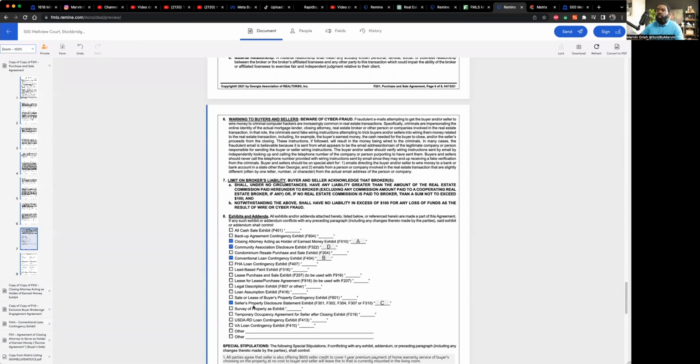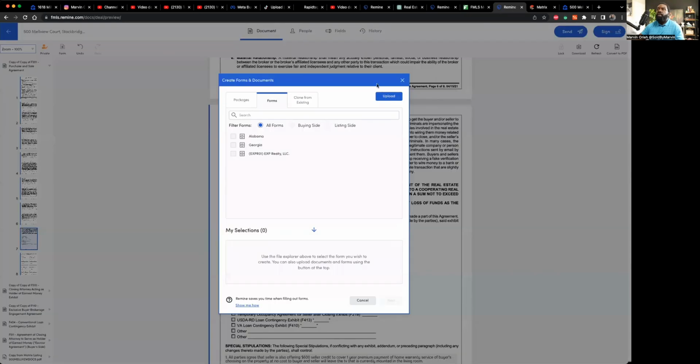Then, as I mentioned, if there is a seller's property disclosure, you would get that from the listing agent. So you would reach out to them and they will tell you how to obtain that form, and you will add or upload that specific PDF. Since that's coming from somewhere else, you would upload that to your particular bundle by simply going to the form button right here and then clicking upload to upload any external documents that are coming from someone else.